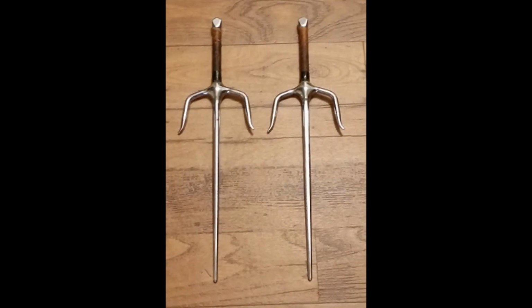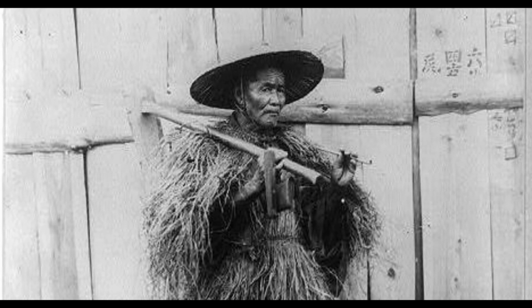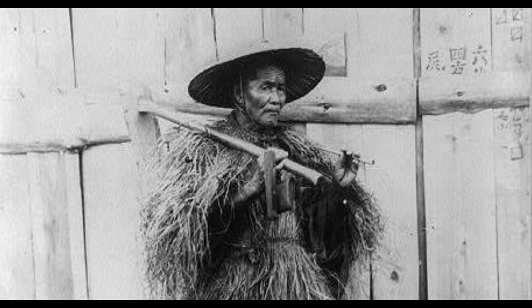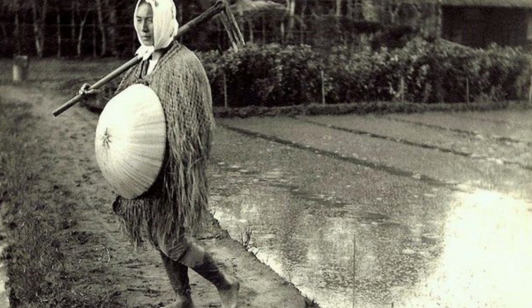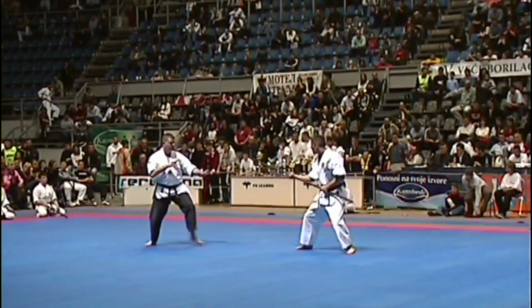The Sai Sword was originally used as a farming tool in Okinawa, Japan. These weapons were used by farmers to measure rice, butchers used them to handle meat, and fishermen used them to dispatch fish. But over time, the Sai Sword soon found its way into the practice of martial arts.